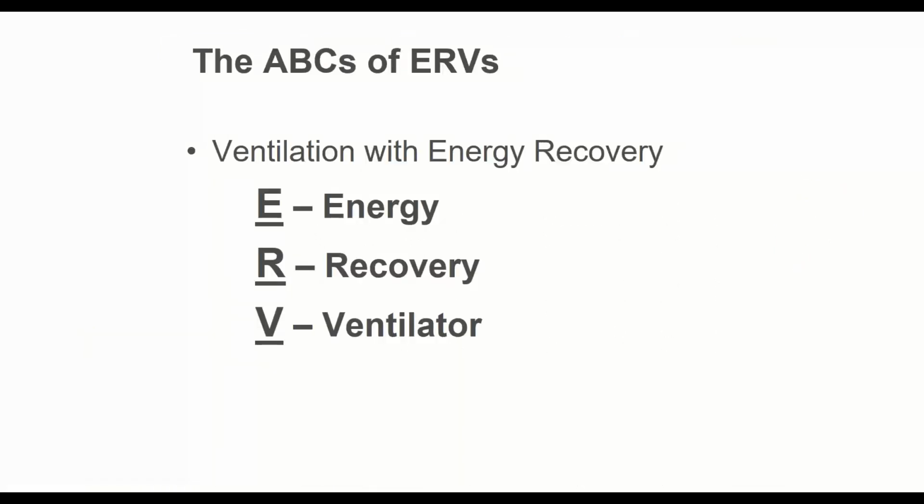ERV, if you're not familiar with that term, stands for energy recovery ventilator. Sometimes it also stands for enthalpy recovery ventilator. And that's when we decide to divide the ERV topic into 2 different things. We'll have enthalpy recovery and we'll have heat recovery, HRV. HRV means I'm only going to do temperature stuff, just sensible energy. Enthalpy recovery ventilator means I'm doing sensible and latent.